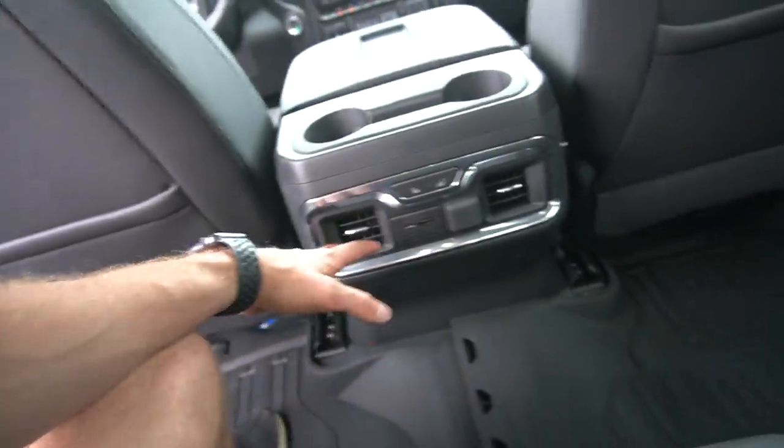Now on the back here too, we finally have heated seats in the rear. The Denali pickups did not come with that for a while, and honestly, granted we're in a 1500, but it's hella spacious back here. There's a lot of room for activities, super comfortable, and we have these little in-seat storage areas here, which are cool, because anybody that owns a pickup knows that sometimes the in-cab cargo can be somewhat of a challenge if you have passengers and all of that, so that's cool.